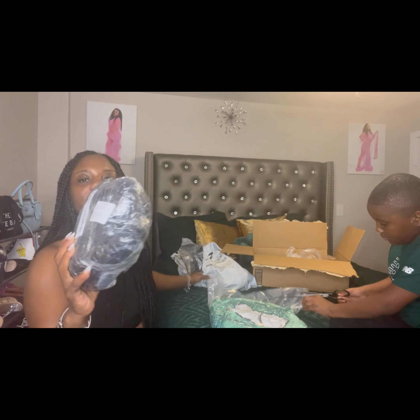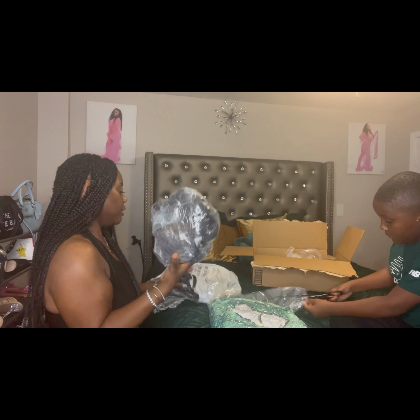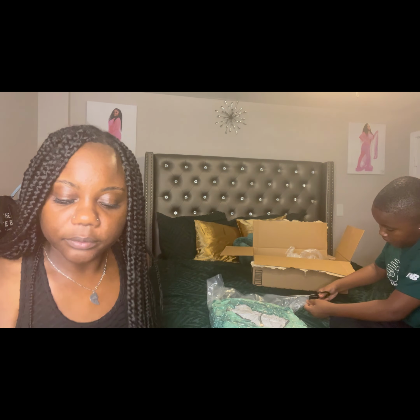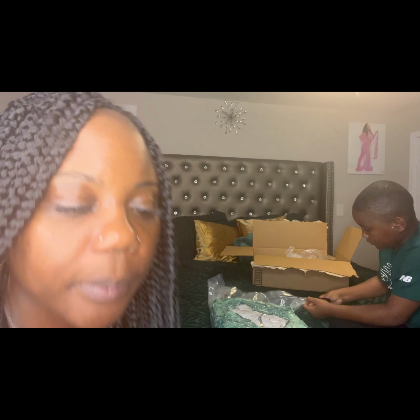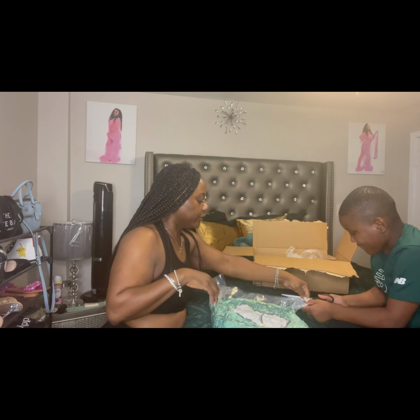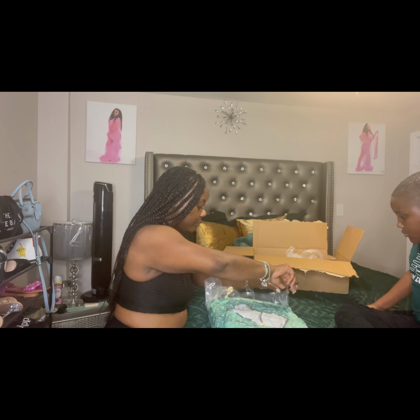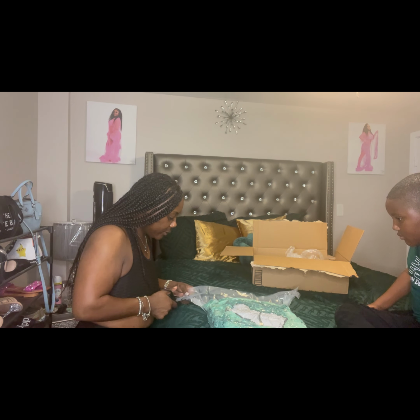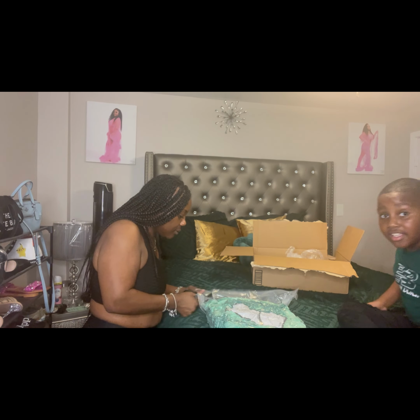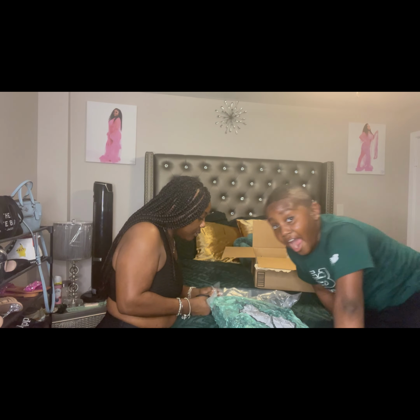I have the black knotted pillows. I'm gonna leave those up just for the couch in the living room, so I'm gonna put those up until the living room stuff comes. You got it, babe? No, let me do it. You have to do it with the air. Guys, I'm hot.